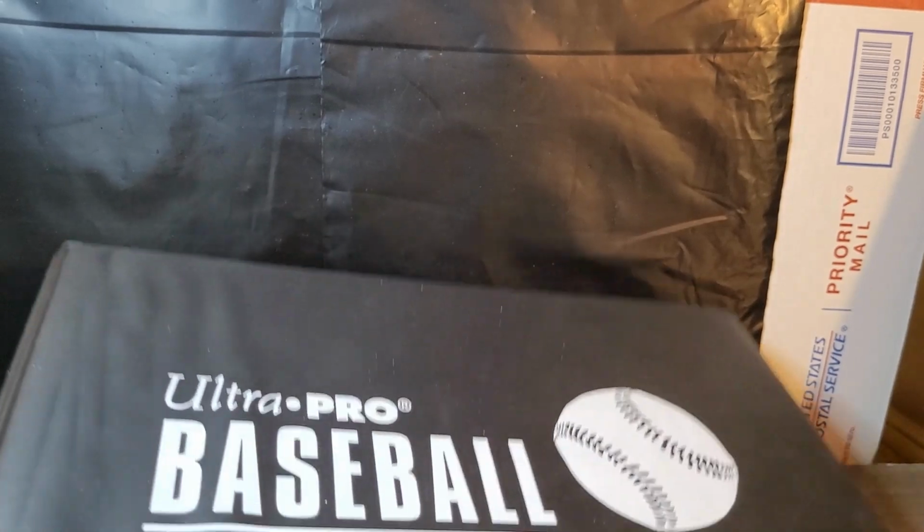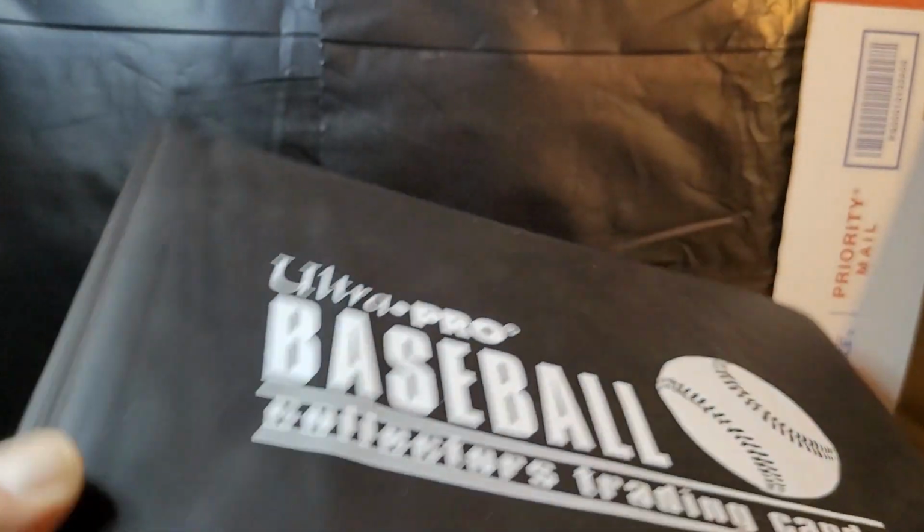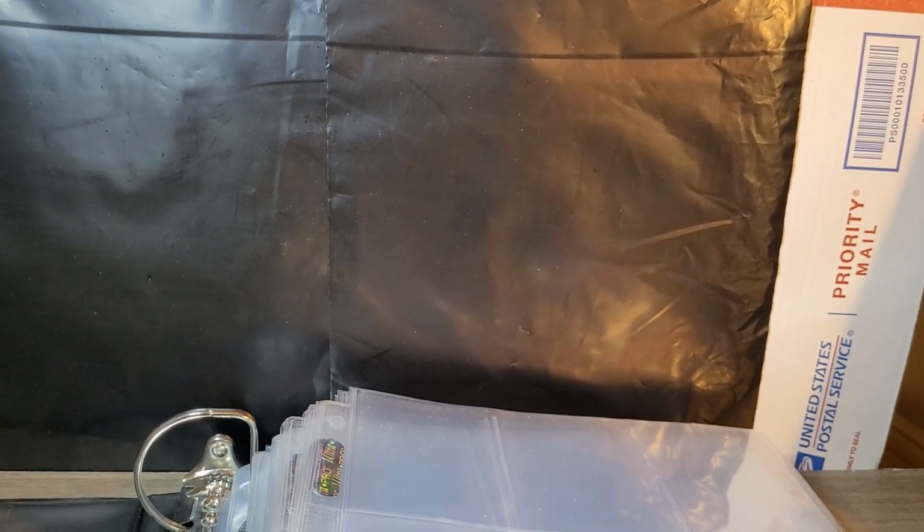So let's see what's in this Ultra Pro Baseball Collectors Trading Cards book that's marked 2008 Topps Baseball. What do we have in here? Oh, I'm smacking my light and my camera all over the place.